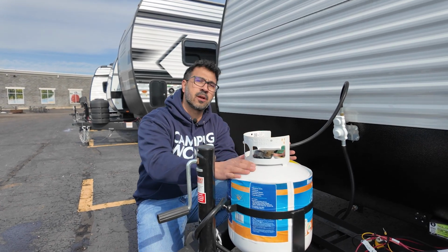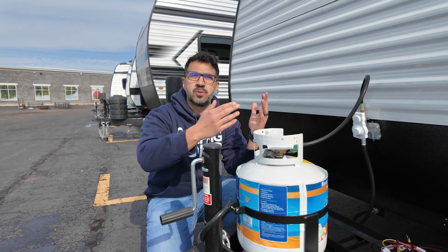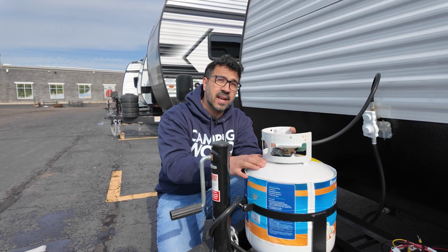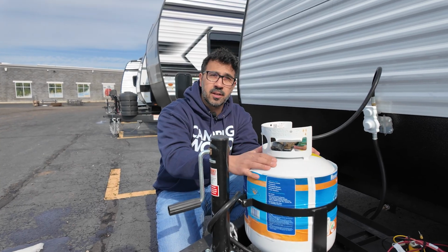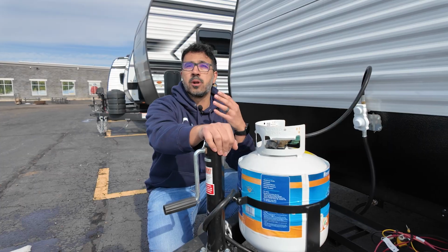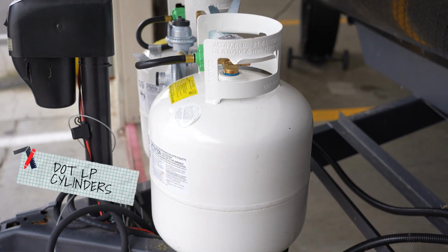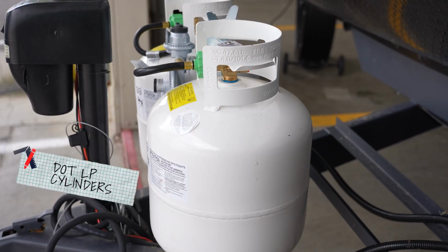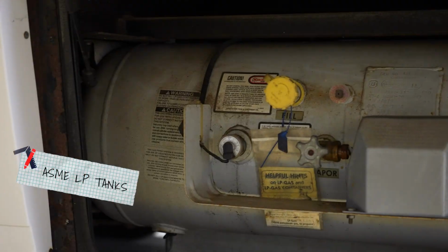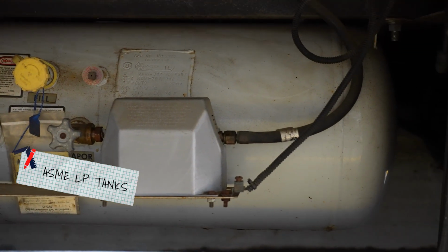LP, which stands for liquid propane, is going to be the fuel source for your appliances like your stovetop, water heater, and furnace. DOT certified LP bottles, also known as cylinders, are found on towable campers like this one, usually on the tongue or in a small exterior compartment. The capacities typically range from about 20 to 40 pounds. Now, ASME certified LP tanks are found on motorhomes. These are usually mounted to the chassis and typically offer much higher propane storage capacities.